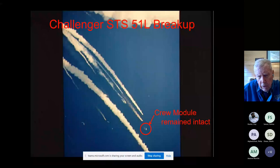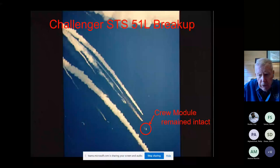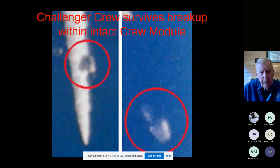And what was very evident in the footage of the Challenger mishap is that the crew was alive after the breakup. That circled area here is the crew module, and the crew are still alive. They are unconscious because they did not have a pressure suit, and they're about 50,000 feet at this point. But they are alive. As you can see here in these blown up images of the breakup, you can see the crew module completely torn apart, completely free. And it actually attained a stable course until water impact, basically pointy end down until water impact.